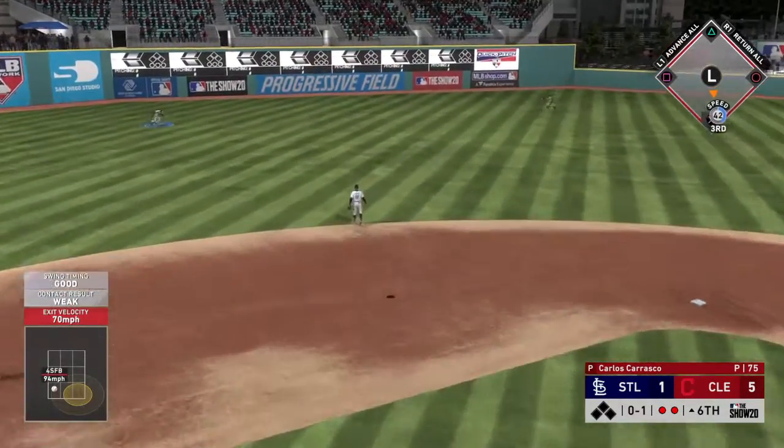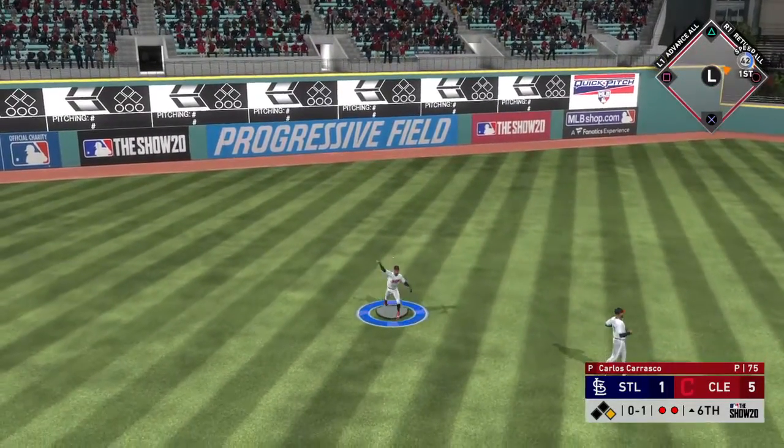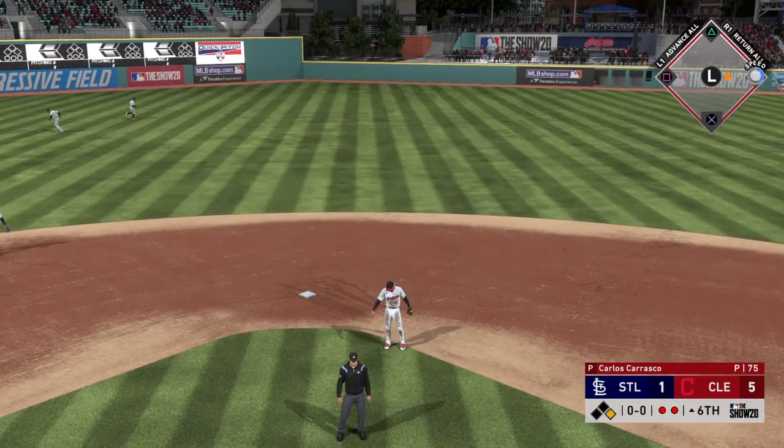Swung on and lifted in the air to left center. Left fielder is on the move. He can't get there as it falls in. And a good job to get to it quickly and get it back in. That'll hold him to a 2-out single.